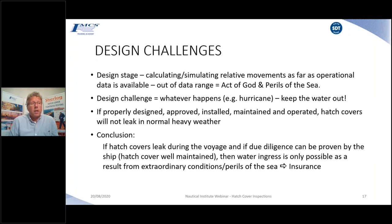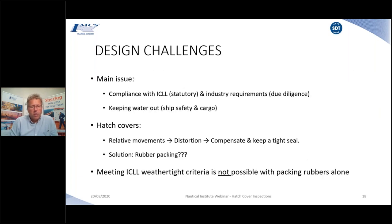What we do know is that if the hatch covers are properly designed, approved, installed, maintained and operated, hatch covers will not leak in what we can consider to be normal heavy weather. Let's say, as a rule of thumb, the normal force 8 and 9 and 10. That is heavy weather, of course, but it is not exceptional. And we can now come to a conclusion whereby we can say that if the hatch covers should leak during the voyage, if the cargo becomes wet and so on, and if due diligence can be proven by the ship, which means that the hatch covers are well maintained and taken care of, then there is only one reason why water was able to enter into the ship's hold, and that is as a result of extraordinary conditions, what we call the perils of the sea, and that is the point where insurance, cargo insurance or P&I, will come into the game.